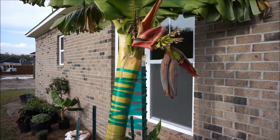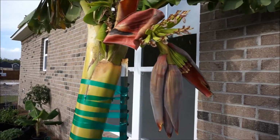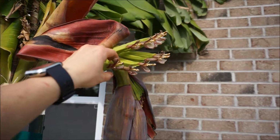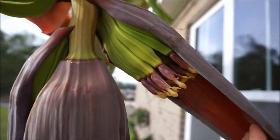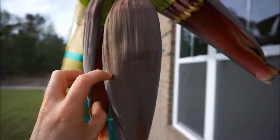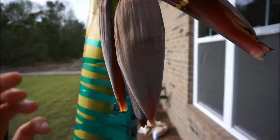Hey everybody, it's Sunday, November 4th, and I just wanted to give you a quick backyard update, starting with the banana. The banana flower continues to open. You can see all of the fingers forming. There are more. As each petal continues to open up, there will be more and more fingers that are uncovered. You can kind of see, hopefully, you can see that there are bananas under there too. And as each layer peels back, it will reveal more and more bananas.